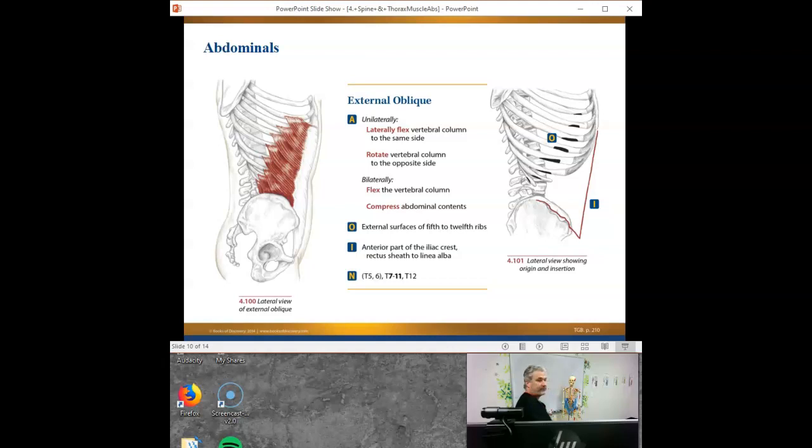Right. Okay. Which external and internal obliques did you use to do that? You used both your external and internal. Yes. Your left side what? External and internal. No. So here's the thing.